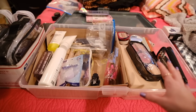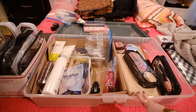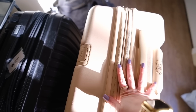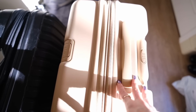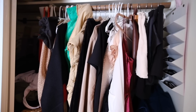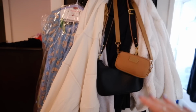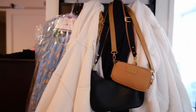So here we go. And then I also have a couple bins that I leave here with makeup, filming stuff. This one with shoes and purses, and then I figure out which clothes and stuff I'm leaving here, repack some of them, decide which suitcase I want to bring. Because I was here for 2 months, I have all my clothes unpacked, have a ton of stuff up here, camera stuff. This is gonna be an all-day project.